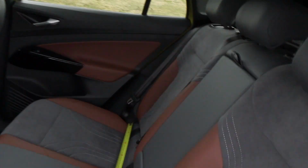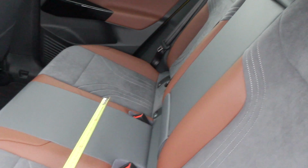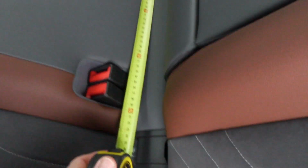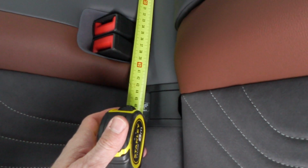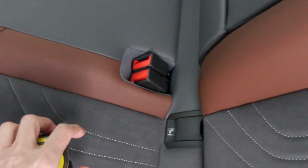Andreas and Gorm have asked me the space between the 2 Isofix connectors. So that's really this space, and I will try to measure it for you live. So from the center of this one to the center of this one, as you can see, is about 45 centimeters. So I hope that will help.